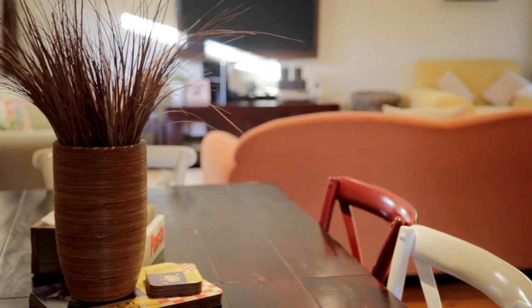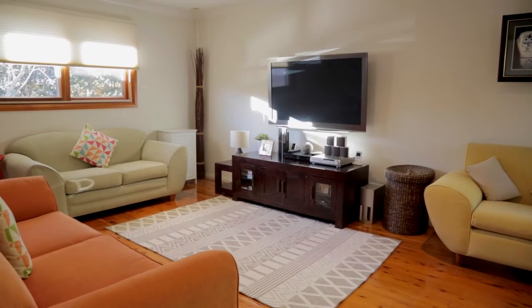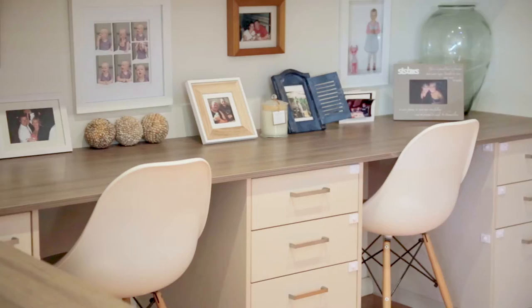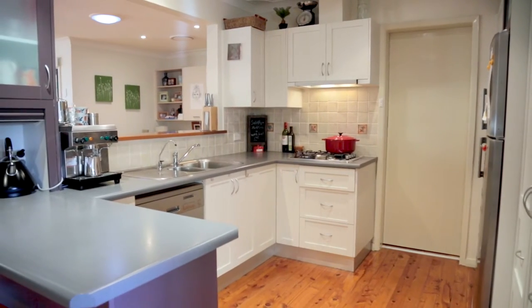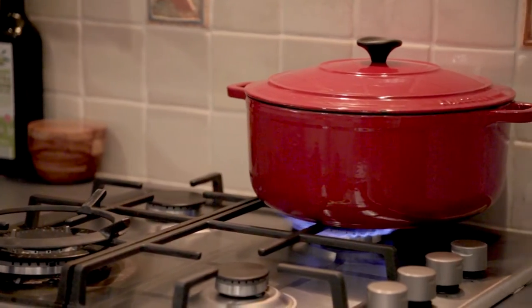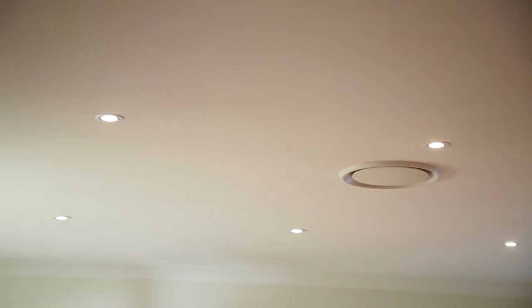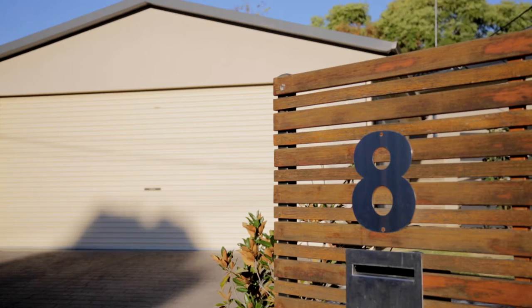The living areas of the home are multi-purpose and offer an open plan. It's integrated with a central kitchen via a servery window, where you can also keep an eye on the kids studying in the corner. Additionally, the property features ducted air conditioning, downlights throughout, gas cooking, and a double lock-up garage.